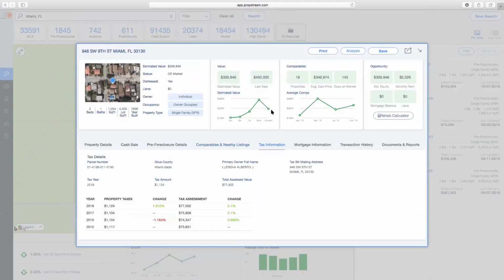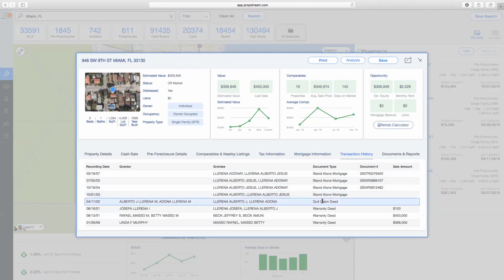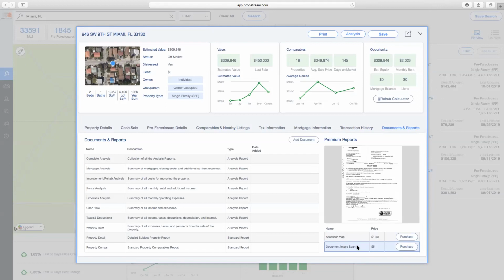The next category would be tax information, if you're interested in the property's tax info. Mortgage information, this will let you know if the owner has been pulling out any activities against the property. Transaction history, this will confirm that mortgage information. And then last but not least, documents and reports. So here you'll be able to purchase the assessor's map and the document image scan.